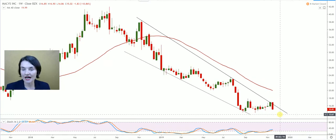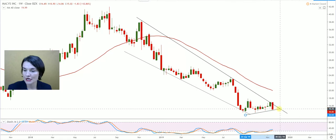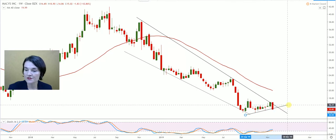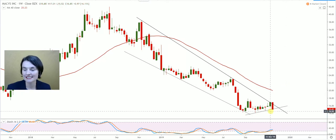But what I do like about this graph, Muhammad, is that every pullback is a little bit higher than the previous pullback. That is seen as higher lows. It will be very optimistic and seen as very positive on this technical graph when buyers start to buy the share and continue to protect these lower levels. We can almost draw in a trend line here to make sure that these support levels get honored and that the stock continues to consolidate above it.